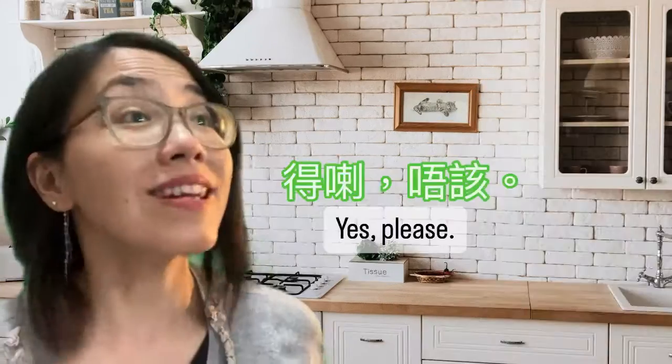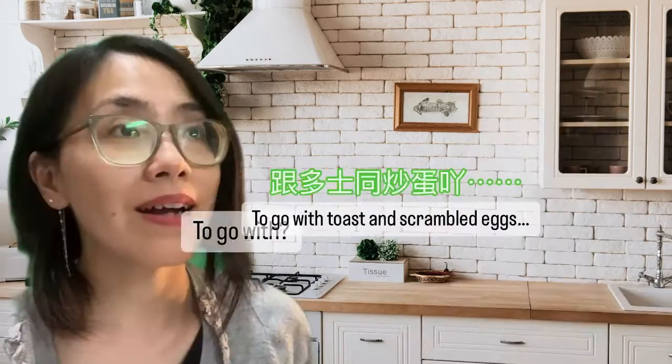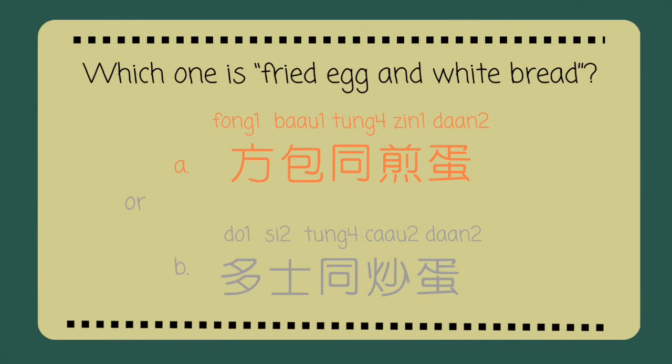記得未啊？得啦，唔該。唔該要個火腿通，跟啲咩啊？跟多士同炒蛋啦。Before we wrap up, let's do a mini test. Is it 火腿米線 or 豬扒麵? Is it 方包同煎蛋 or 多士同炒蛋?